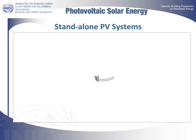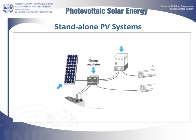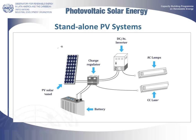This figure shows the major components of an autonomous photovoltaic system. Except for the solar generator, not all of these components necessarily appear in a given system. Typically, we will find a charge controller and a battery and perhaps an inverter.